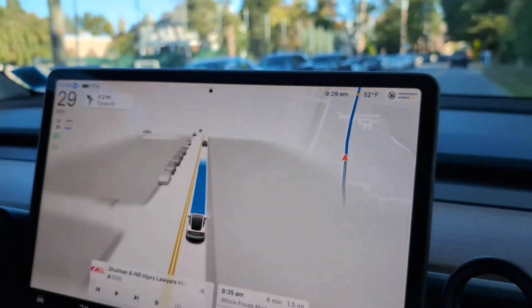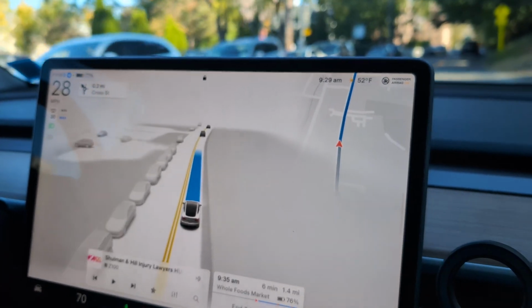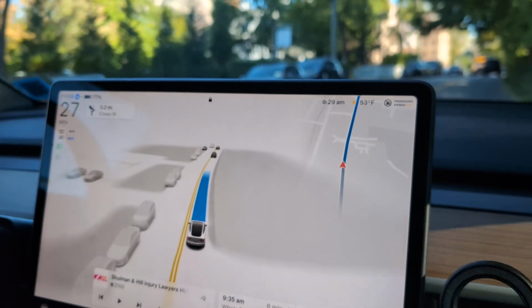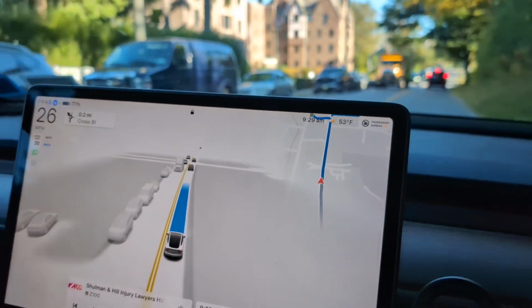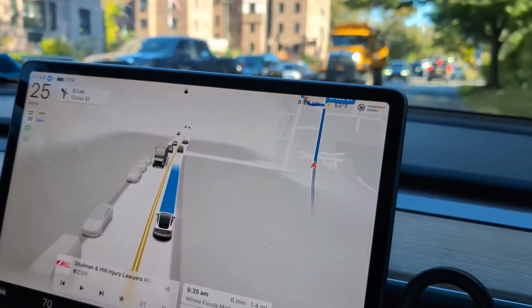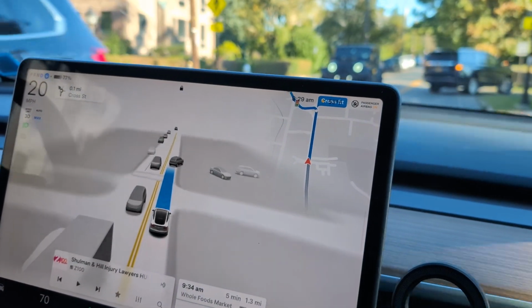So now there are a lot of parked cars here and it's not ignoring them. It's got them all. So you can see the garbage truck and the person. And there's the garbage truck. And it's going to slow down to this car that's going in.